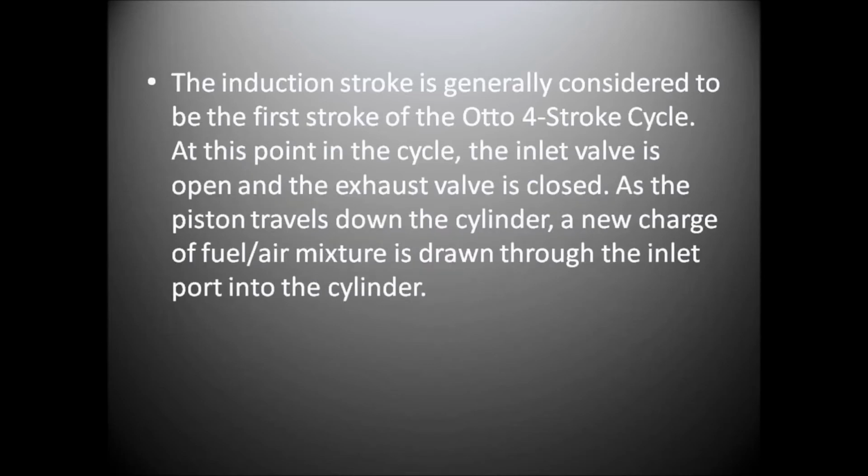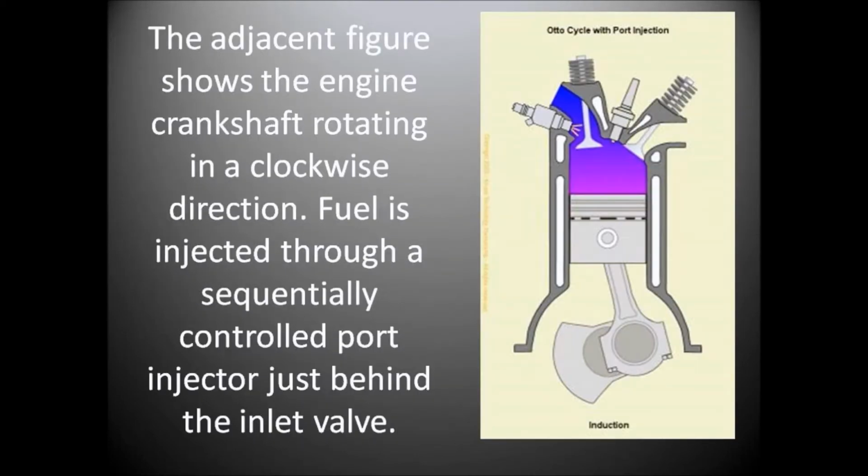Induction stroke. The induction stroke is generally considered to be the first stroke of the Otto four-stroke cycle. At this point in the cycle, the inlet valve is open and the exhaust valve is closed. As the piston travels down the cylinder, a new charge of fuel-air mixture is drawn through the inlet port into the cylinder. The adjacent figure shows the engine crankshaft rotating in a clockwise direction. Fuel is injected through a sequentially controlled port injector just behind the inlet valve.